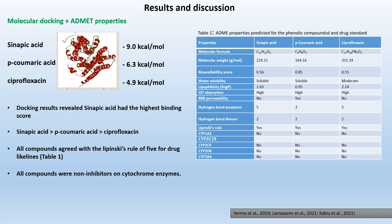Molecular docking results revealed that cinnaupic acid had the highest binding score, followed by picomeric acid. Both the phenolic acids had a higher binding affinity in comparison to the drug standard ciprofloxacin.